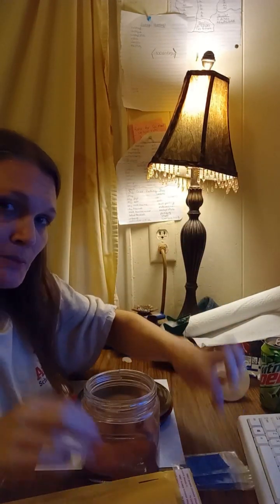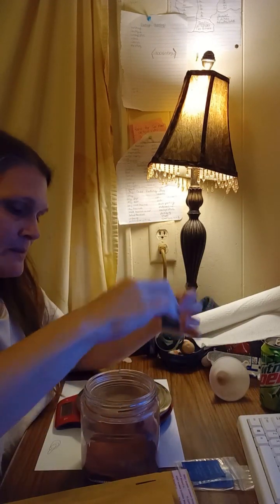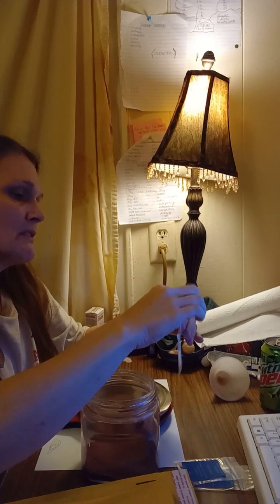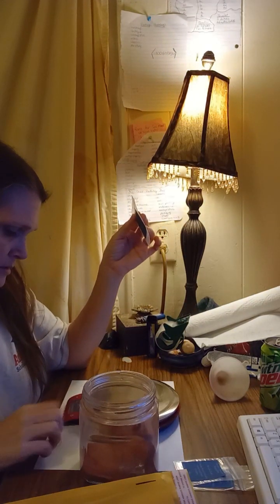And then I got to do the brick dust. I've already got the labels on the bags. I've got some made up. See if I've got enough made up. If not, we'll pause and I'll make some more.